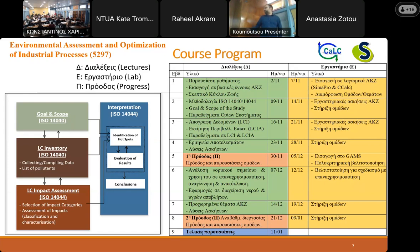We do have some room here, as I told you, for advanced aspects, and here we might introduce and try to connect nanotechnology aspects with LCA in the future. Also, students have a semester assignment, so we have two or three lectures where the students should give presentations regarding the progress of their assignment.